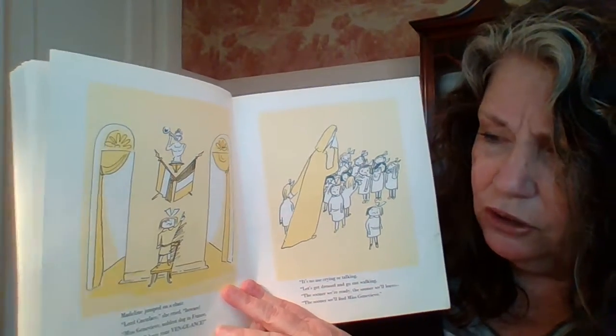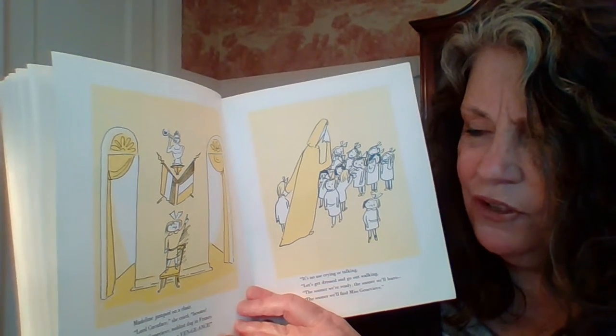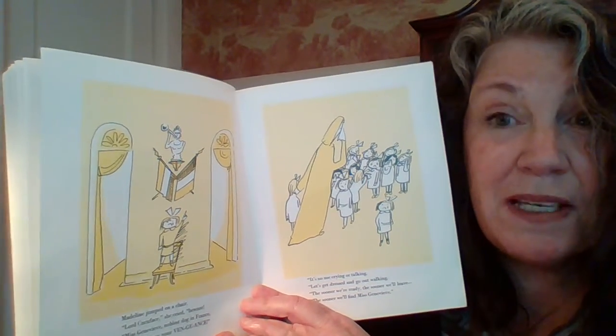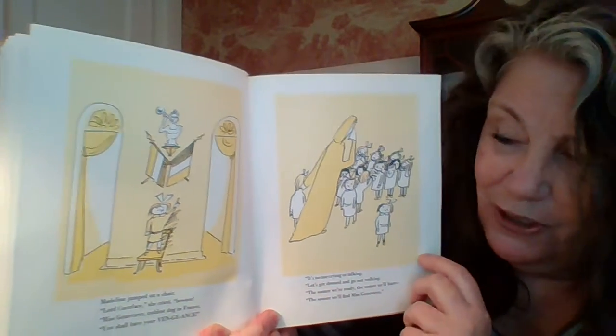Madeline jumped on a chair. Lord Cuckoo Face, she cried, beware. Miss Genevieve, noblest dog in France, you shall have your vengeance. Vengeance means when you get what you deserve after someone does something bad to you.